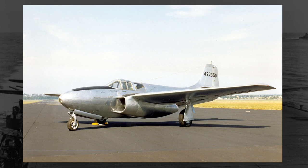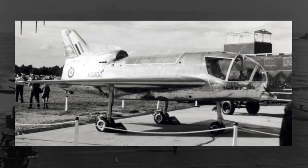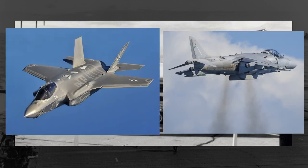Jet fighters were here, so a fighter plane based around propeller propulsion in 1947 was just way out of date. There was simply no need for a fighter like the V-173 or XF5U now. Technological advancement made them obsolete. The vertical takeoff concept would continue in testing, though, and the first successful jet-powered vertical takeoff plane would be seen in 1957 with the British SC-1. It can also be seen today in planes like the F-35 and Harrier jets.